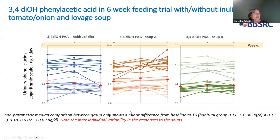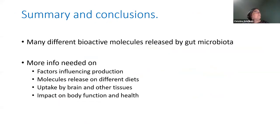And then we tried to feed this over a much longer period. So this is giving the same soup to these people with or without inulin. And these are a different group of people as a parallel study who just got their habitual diet. And we couldn't find any difference between them. So maybe there's some adaptation over a 6 week period to how the microbiota handle these materials.